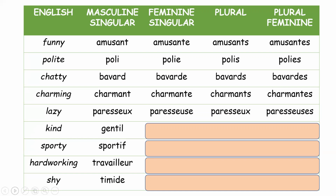Paresseux, this EUX ending, becomes EUSE for the feminine. Masculine plural stays the same as the masculine singular. In feminine plural, there's an S added on to the feminine singular one. So lazy can be spelled paresseux, paresseuse, paresseux, and paresseuses.